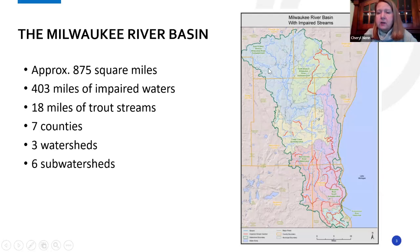So the basin includes 7 counties. It starts up in a little tiny bit of Dodge County, Fond du Lac and Sheboygan counties, and then moves down through Washington, Ozaukee to Waukesha and Milwaukee County. We often talk about the watershed in terms of sub-watersheds, which are these different colored blobs that you see here. And we'll talk a little bit more about those today in terms of what the water quality is in these areas.